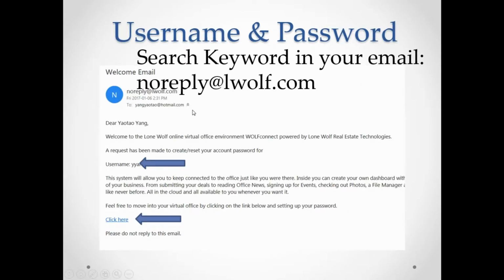For most people, if you never logged in, you should check your email, the email you gave to the office. Search your email for noreply at lwolf.com. You will probably see an email called welcome email, and it will give you your user ID, username. Memorize your username, and also click here. If it's your first time, you must click here to create a password. So if you never logged in, remember this step is mandatory. This step is very, very necessary.